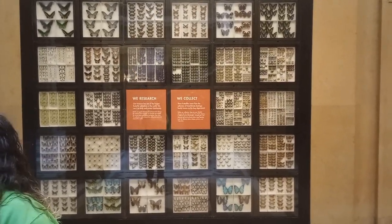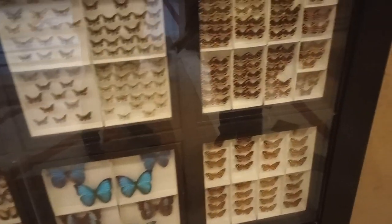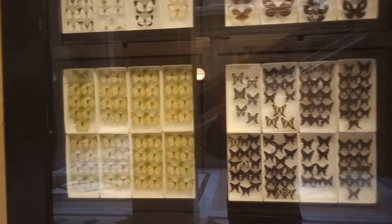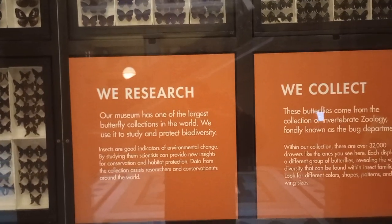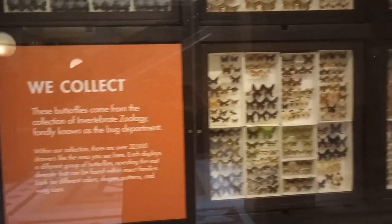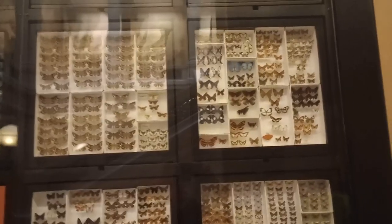All the butterflies. I love the blue ones. Yes, down low. Oh, this is a tattoo I got on my back. Look at the little butterflies.